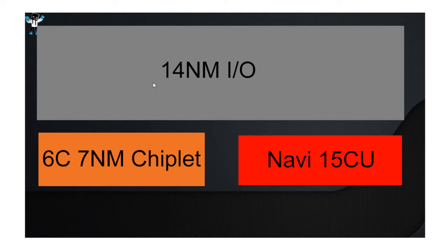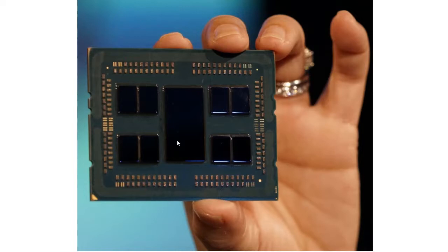Chiplets and the 14 nanometer die itself, then the processing unit for the Navi. I think that they're going to scrap the 14 nanometer I/O for the consumer grade things. I think they're just going to redesign it so the chiplet itself has the I/O integrated into it at 7 nanometers, so you get better performance, less latency, and pretty soon with the third generation of Ryzen, I believe that they're going to have DDR5 compatibility.